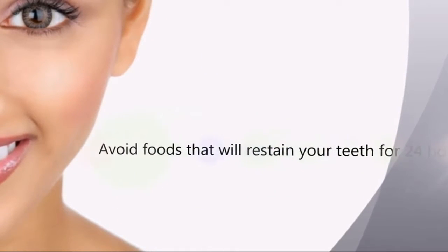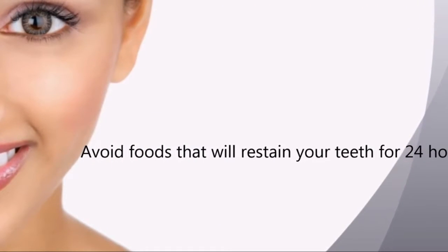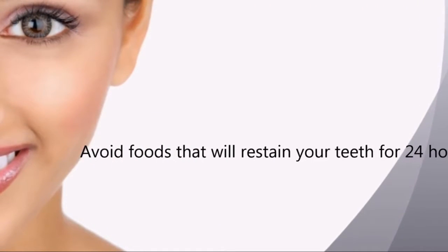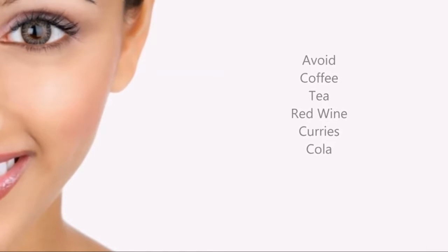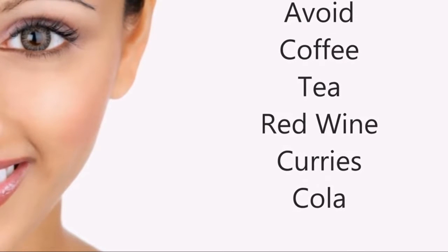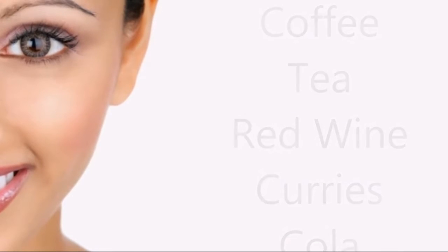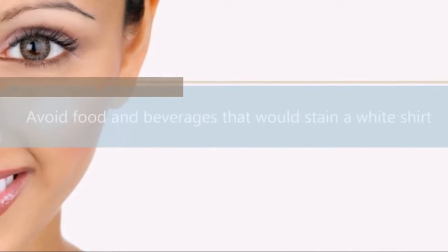Before your client leaves, it's important that you explain to them what foods to avoid for the next 24 hours after their treatment. Your client should avoid coffee, tea, red wine, curries, cola, basically any coloured foods that would stain a white shirt.